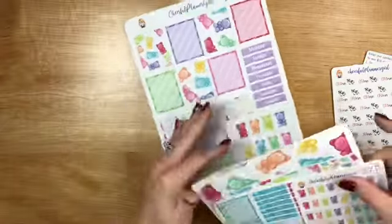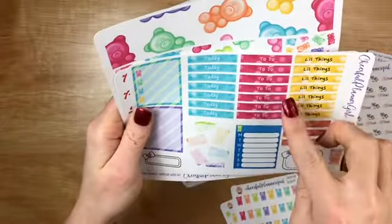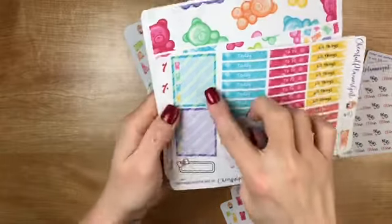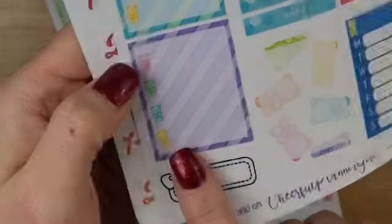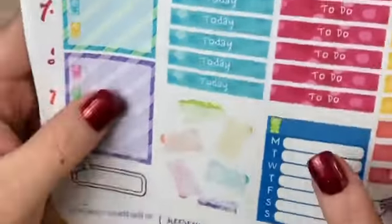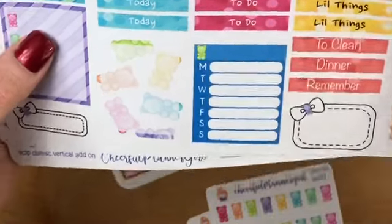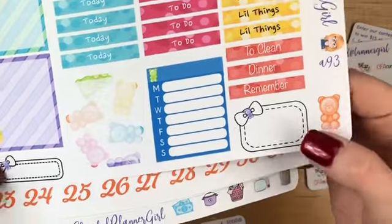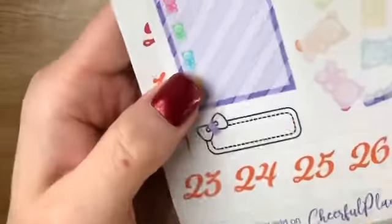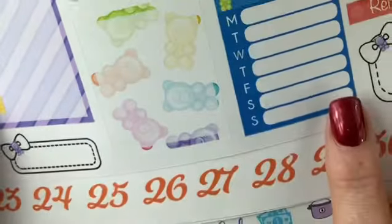Then on the kit that I ordered, you get the today, the to-do, and little things, and then your sidebar boxes, and look at those, the check boxes are Gummy Bears. How cute is that? Then another full box, your sidebar Monday through Sunday, to clean, dinner, and reminder, another little gummy bear over here, and then 2 bow boxes, but look what's in the bow, y'all. It's a gummy bear. Oh my God, how cute is that?